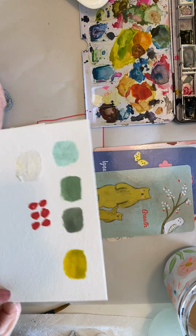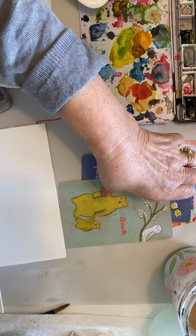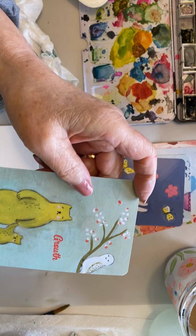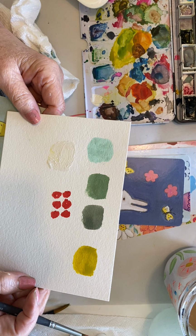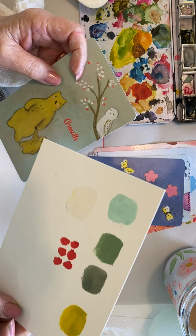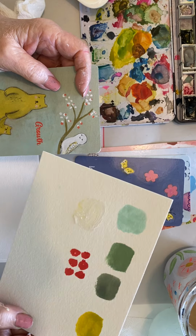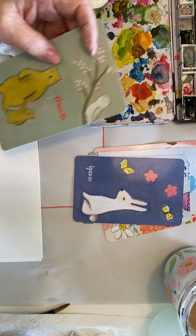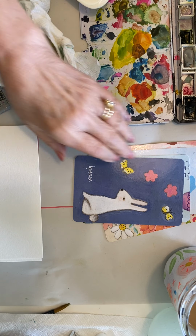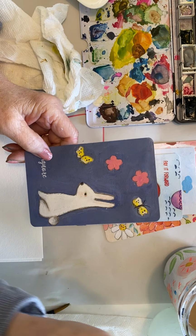So here's your color palette. If you like a color palette like this, you would use this. So next time you feel like you want to do something in these colors, just pull out this card and then you'll know what colors, and then you'll learn to mix it. Okay, so then the next one here is, let's say, the bunny rabbit.